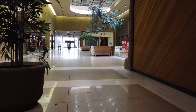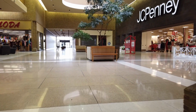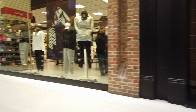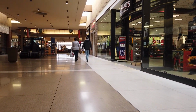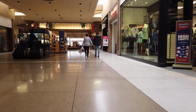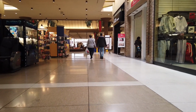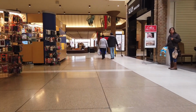Now when you enter this mall, I entered from the side JCPenney entrance. I really love that entrance with the brown wood and the brick and everything. It looks really nice, and this mall is kind of known as being a 70s mall. It still looks very 70s and retro with all the wood and the tiles and the bricks, but I think it really looks nice. I think a lot of people think it looks outdated, but I think it looks really nice.